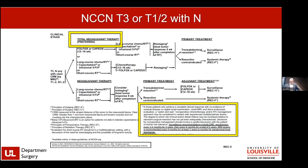So for patients with T3 disease, with any N, with a clear circumferential margin, or patients with any nodal disease of any kind on MRI, total neoadjuvant therapy is now preferred as the primary course of treatment. And then there's this big box that looks like a Surgeon General's warning at the bottom that says, in patients who achieve a clinical complete response with no evidence of residual disease on examination, you can avoid all this very invasive workup. Basically, what this box is outlining is how to do watch and wait for these patients. Their surveillance recommendations are the following: proctoscopy and exam every 3 to 4 months, and MRI recommended every 6 months for 3 years.